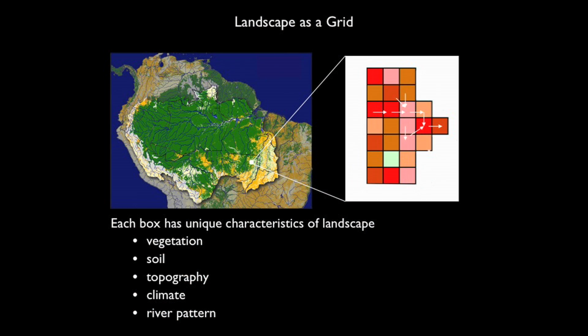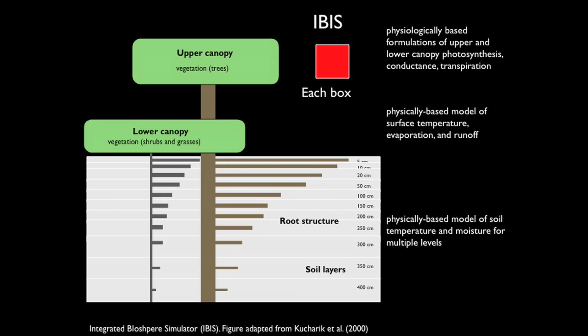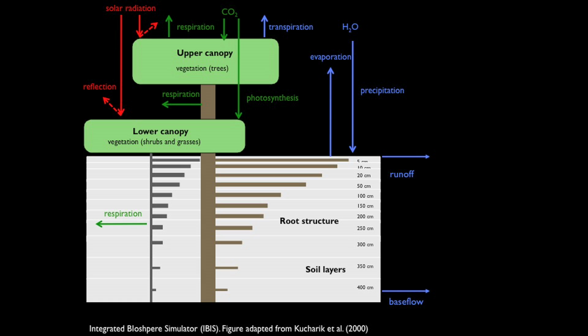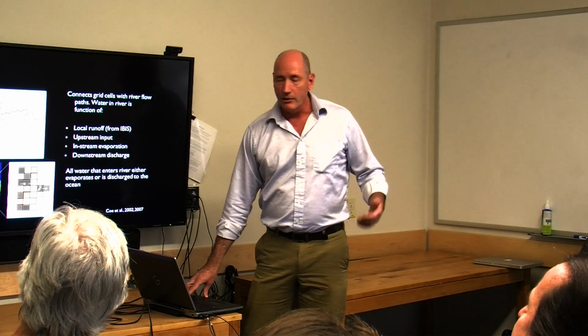It's raster-based, and each grid cell is some representation of that location: vegetation, soils, climate. It's trying to represent this actual system. What it's trying to do is show canopies and soil moisture use. Basically, you've got incoming radiation, and the model is simultaneously trying to calculate the CO2 balance, the water balance, and the energy balance. So it's growing vegetation as a function of the availability of sunlight, water, and carbon. The residual of that is your runoff and baseflow. So it's trying to repeat nature.